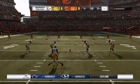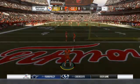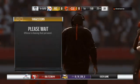It's that most wonderful time of the year, the NFL playoffs, as we're underway on EA Sports. And they will not get a chance to return this one as it's through the end zone for a touchback.